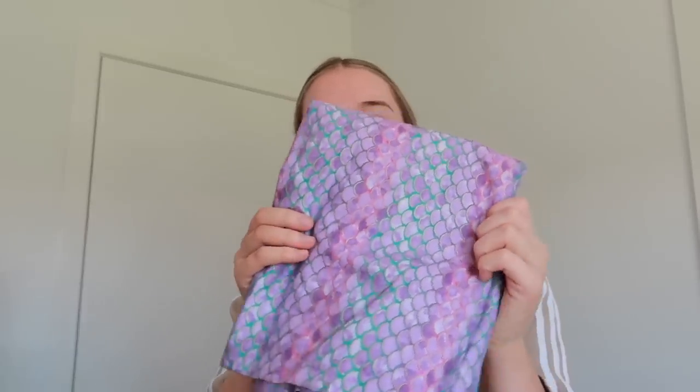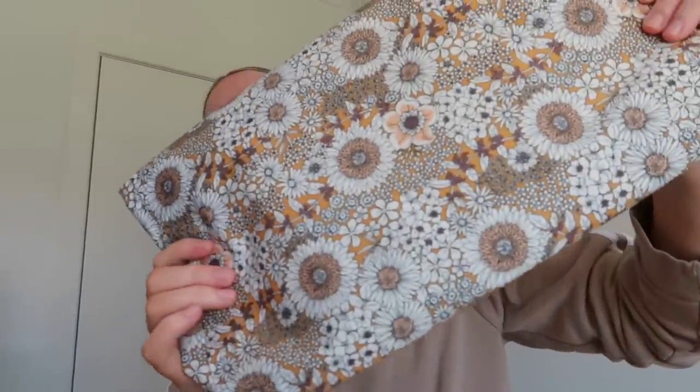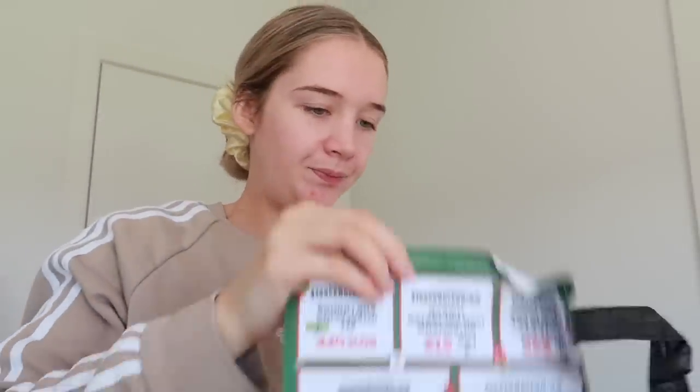Okay, we've also got this one, which is a nice mermaid print. And it's got a really subtle gold to it. So I think that one would be very popular. Then we got this one. So this one's called Meredith on my website. And I love it. I'm going to do this mini bag.